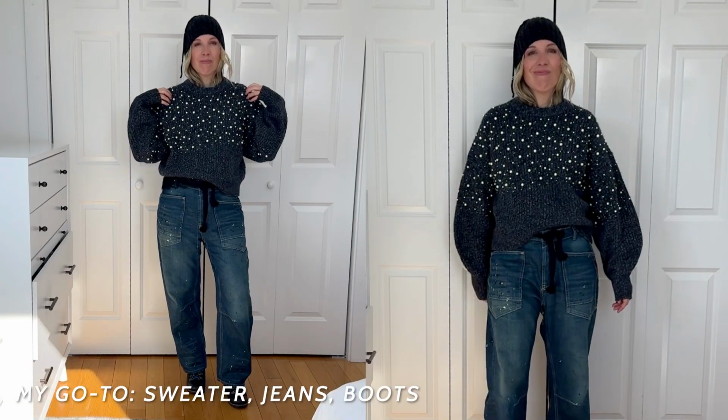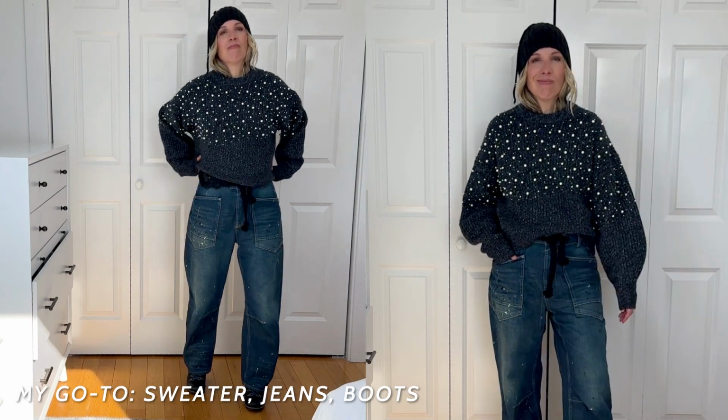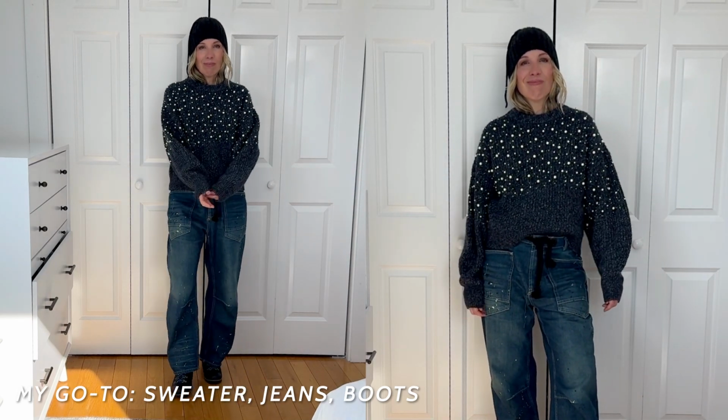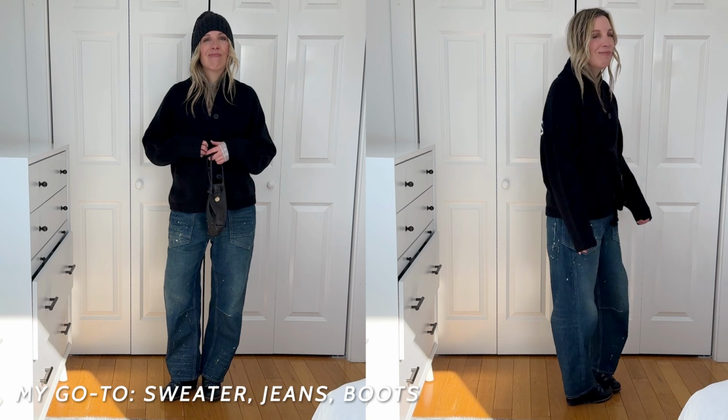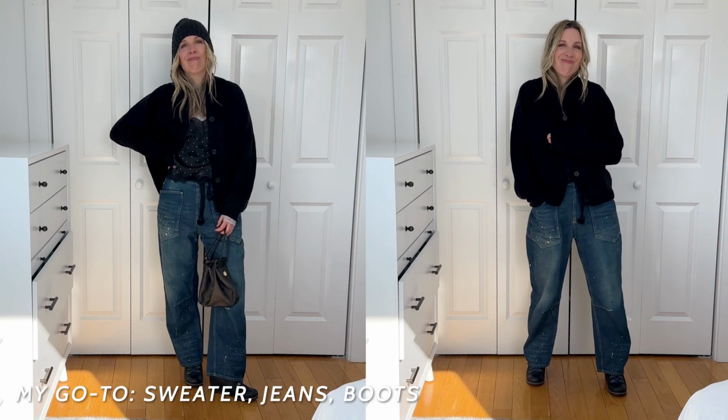This is probably my most worn sort of example of my Apres ski look. I love Cami NYC 100% silk tank tops. They're freaking fantastic. I bring them everywhere. And so that's almost always where I start. So a Cami NYC tank top, my favorite pair of barrel jeans, for example, and one of my Sorels. That's a fantastic base look. If I'm at the bar and I'm hot, I can strip down to just that and I'm good to go.